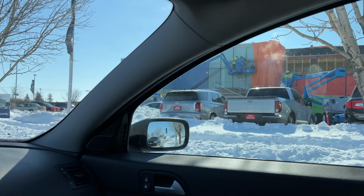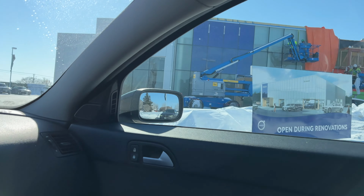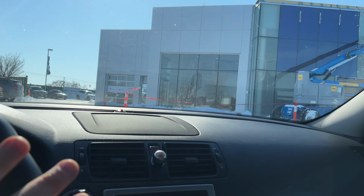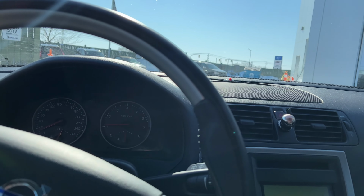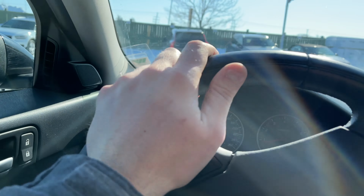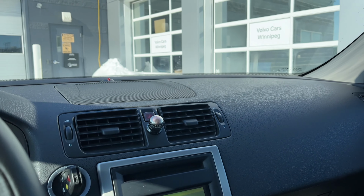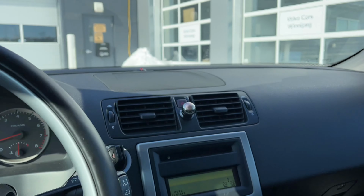To avoid this kind of situation in the future, I decided to purchase a new key fob and program it at the dealer. The Volvo dealer in Winnipeg has been under renovations for quite a while. It's going to be a really nice place to visit, really welcoming, brand new. So today we're going to program the key. I did purchase the key elsewhere. It cost me approximately 150 Canadian dollars, and we're going to do it today.